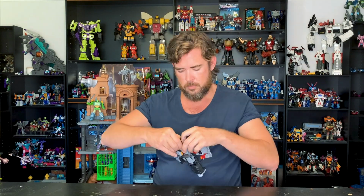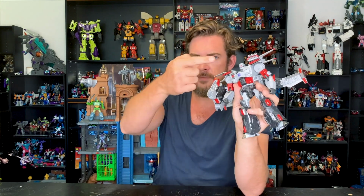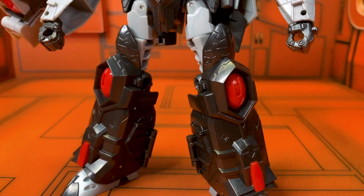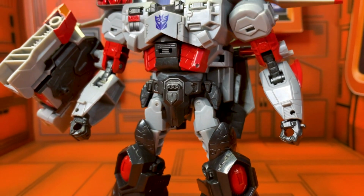I do have a full purpose review of this figure coming out, but I'll just quickly smash him into his powered up mode so you can get a little taste of how truly awesome he is. Is that not just phenomenal? Even the fact that his headband changes. I love a powered up armored mode, anything like that.